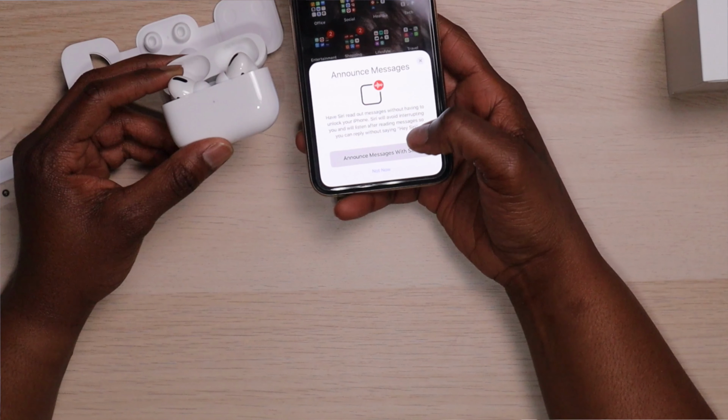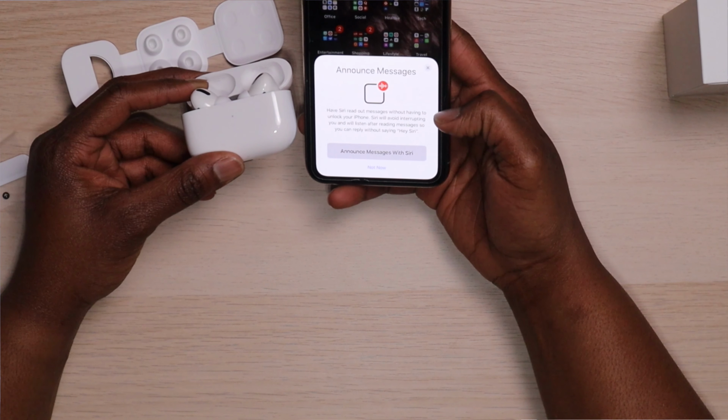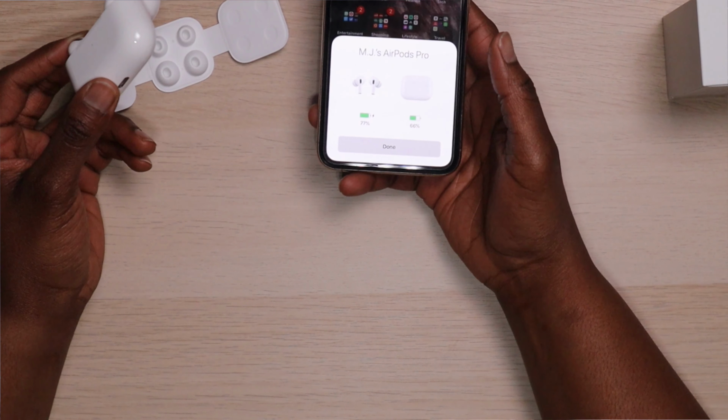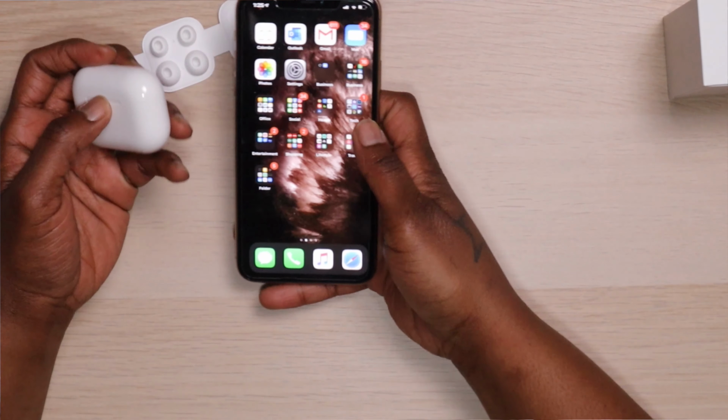So it had me go through and set up Hey Siri all over again, and I can announce messages with Siri. Siri will read out messages without having to unlock your phone. Siri will avoid interrupting you and will listen after reading the message so you can reply without saying Hey Siri. And now you can see that my AirPods Pro are 77% and 66% charged. So they ship pretty charged, and that's that.